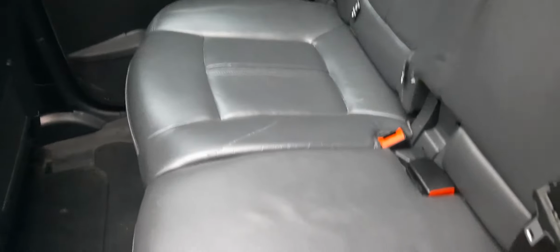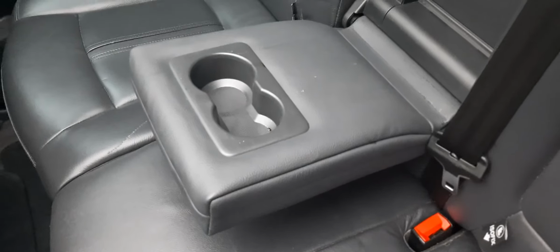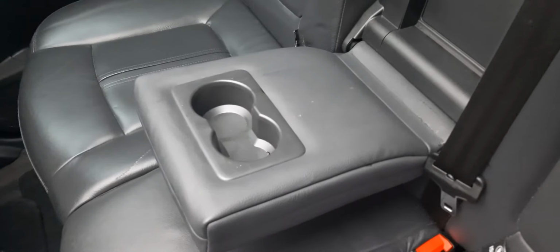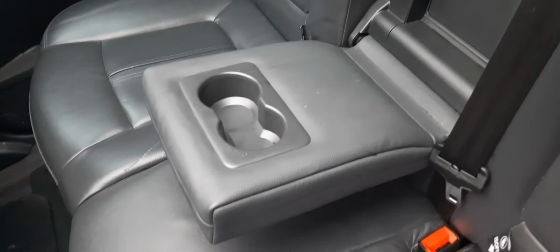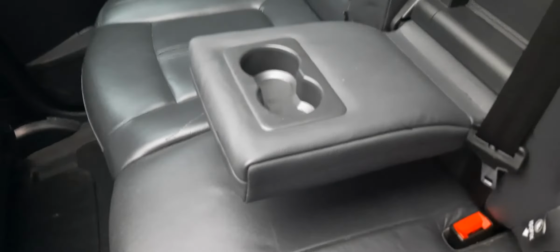Now you can see these seats are in fairly good nick. No minor signs of wear and tear. No major signs of stitches or anything coming out of their seams. It's still in very good nick. You can also see we have this armrest built in, with a couple of cup holders right there. So it's very easy to have a couple of friends, maybe some family members in the back seat. If they've got a drink, you don't need to worry about them ruining these gorgeous leather seats. They can just slot it in there right out of the way.